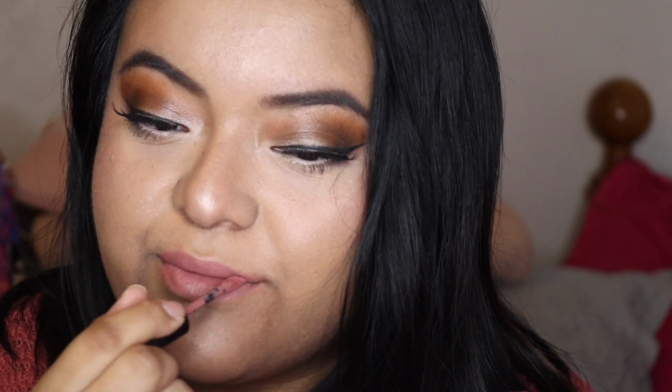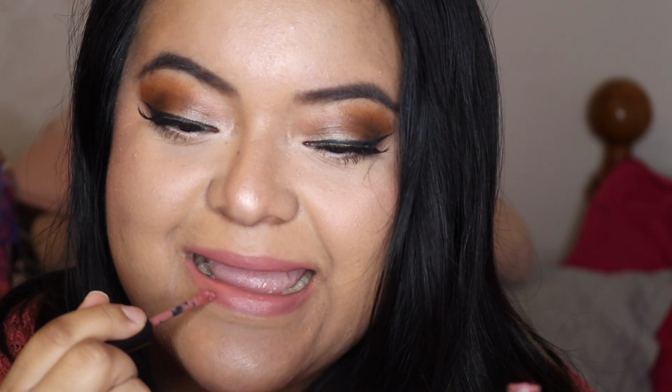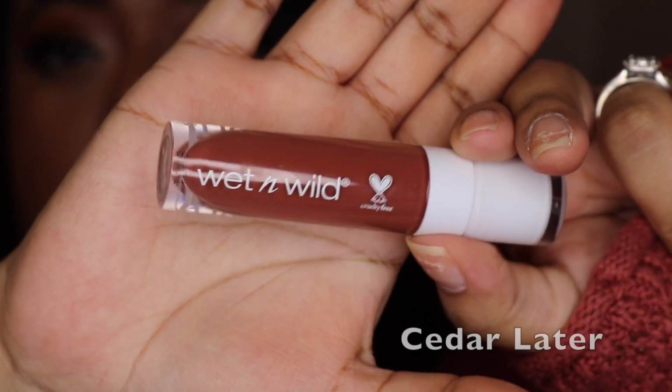But other than that, the formula is really creamy and buttery, and it dries down matte, but it doesn't dry out your lips. So I highly recommend it as well. I got this in my Ipsy bag, so there we go. Love it.